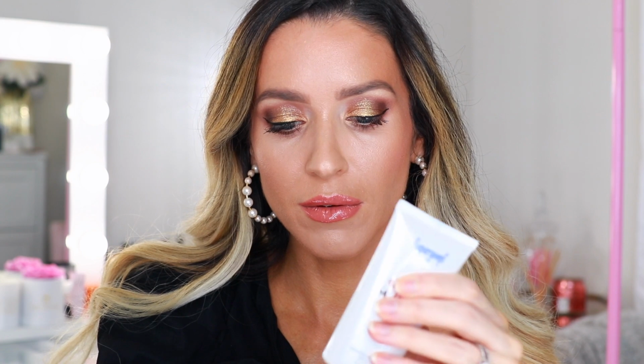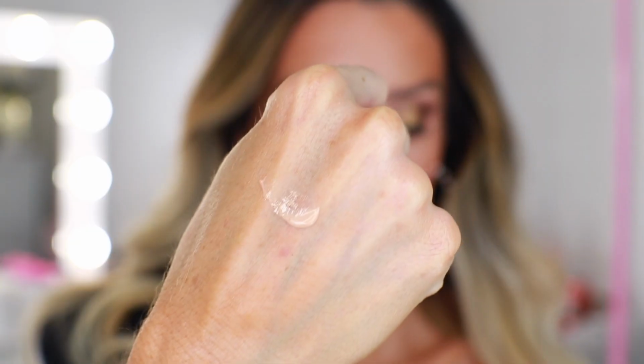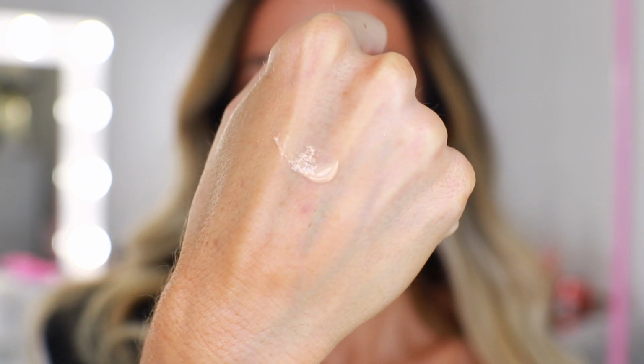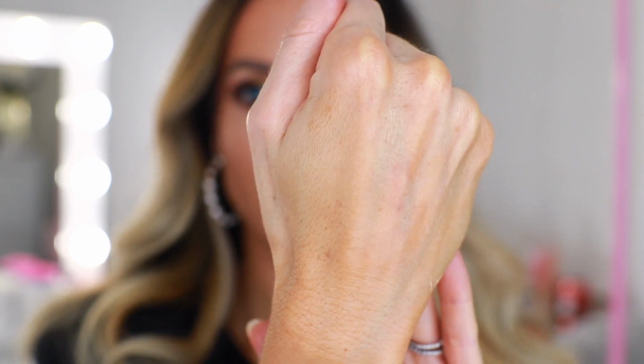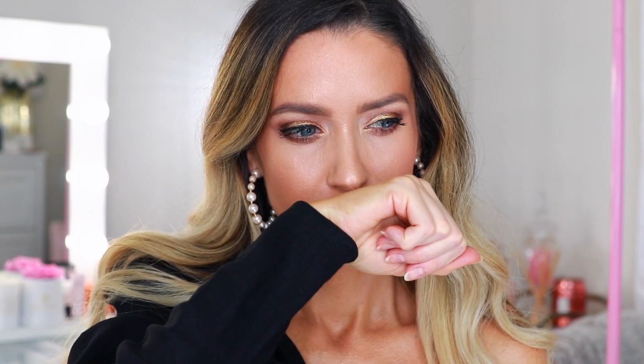So let's see. I'm just gonna go ahead and try this on my hand and see what it looks like. Okay. It's kind of peachy. I know some people said it gave them a bit of a white cast. It definitely has glow, but I could see how this may be too pale for somebody if you have a deep tan or if you're darker complected. Ooh. The faintest smell of sunscreen. Very faint. I can barely smell it. So that's a good thing, because usually that can be one of those irritants. Sunscreen rubs people the wrong way.